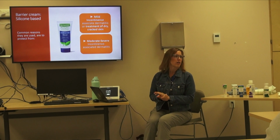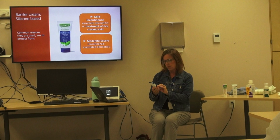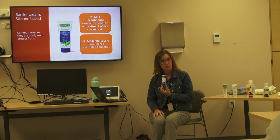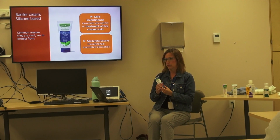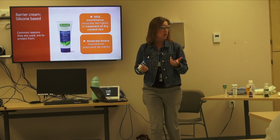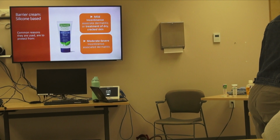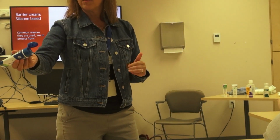So this next one would be your next line. This is a silicone based cream, and it's considered more of a barrier as opposed to a moisturizer. Do you know what the difference is? A barrier will leave a film. Exactly. With moisturizers, we want them to absorb well. This is going to put a nice protective layer on top of your skin. I want you to put that on the back of your hand and feel the difference.